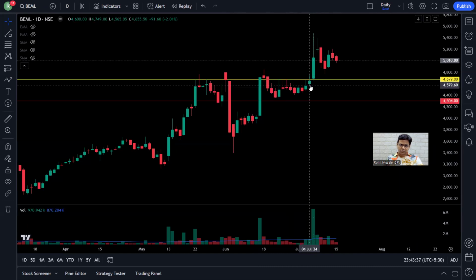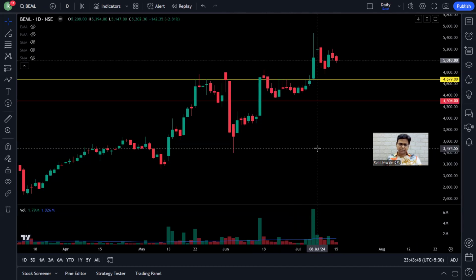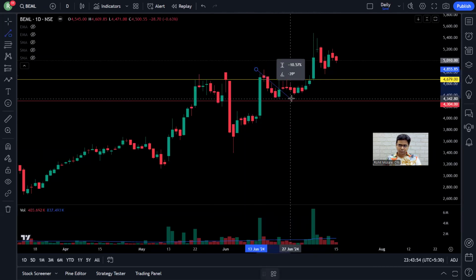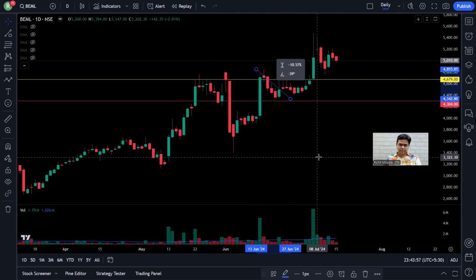And on the 4th of July, my order gets executed, but you see the price closes below the yellow line. But I don't panic there. I don't sell because the base is very tight. Price and volume both are contracting. Plus, the height of this base from 0.1 to 0.2 is roughly 10%. So the stock has not given up much of its gain, which is a very good sign.